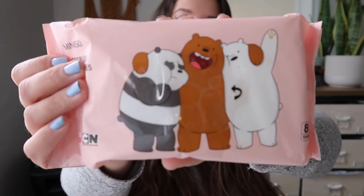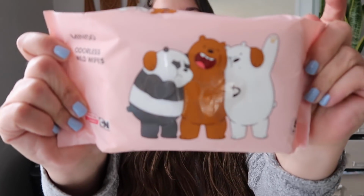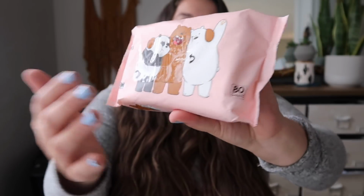What the heck? Next thing I got was this big old honking pack of odorless mild wipes with these adorable bears. Evidently this is some cartoon on the Cartoon Network. I had never heard of it. Freaking 80 wipes, and this was like $2 or $3. I've tried a couple of these the past few days and they're not overly wet, which can be a good and a bad thing.